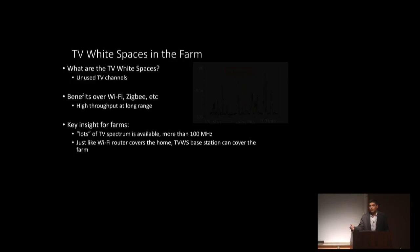In fact, when we talk to agricultural scientists, this is the number one problem they talk about: how do you get data from the middle of the farm? With this, we believe we have solved this problem. Our vision is that just like Wi-Fi connects your house, the TV white spaces spectrum can be used to connect your entire farm, and that's what we've been doing in multiple farms around the world, where we put in this antenna and miles around it gets connected, streaming a lot of data from drones, tractors, cameras, and so on.